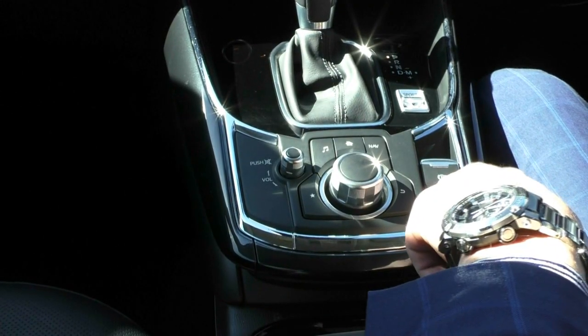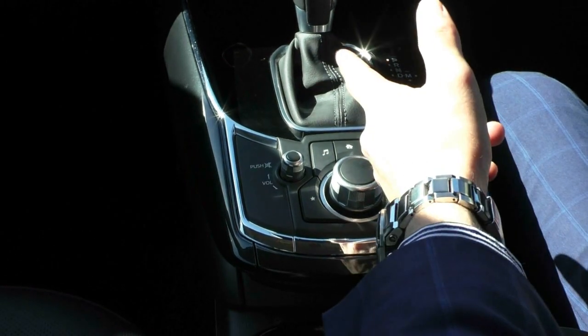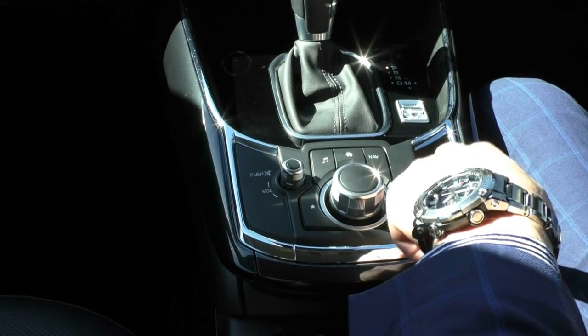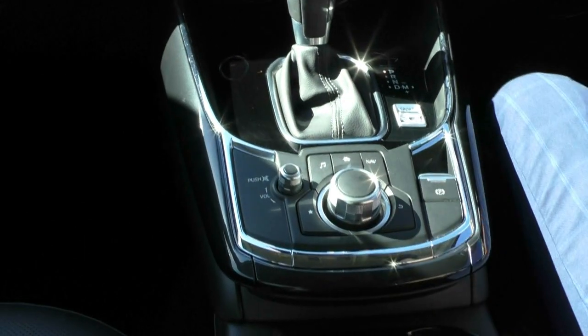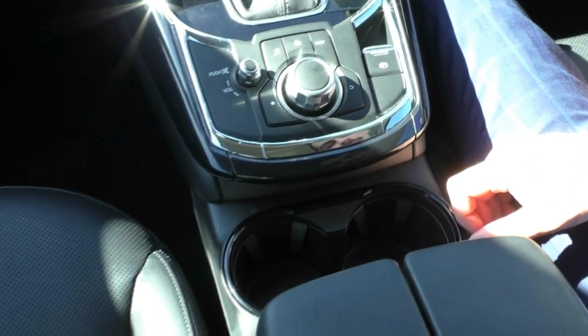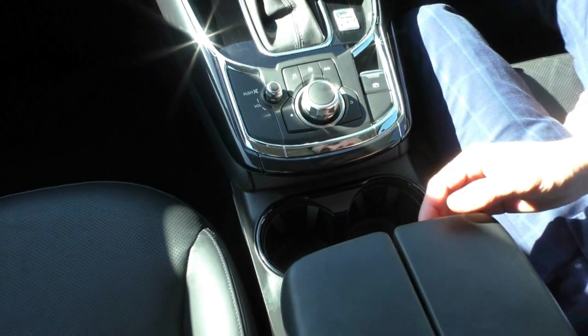And then you have your electric handbrake. So pushing this down will actually turn it off, and then putting it on will actually put it back on, and it will actually light up orange to tell you when the actual handbrake is on. Two cup holders that are spring loaded, so if you have a bigger or smaller cup, it's still going to fit regardless of the situation.